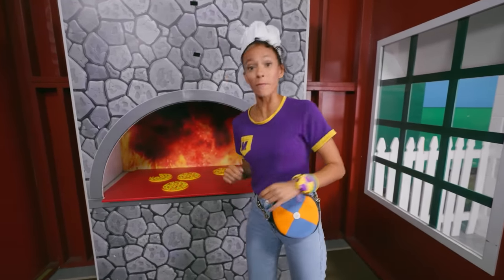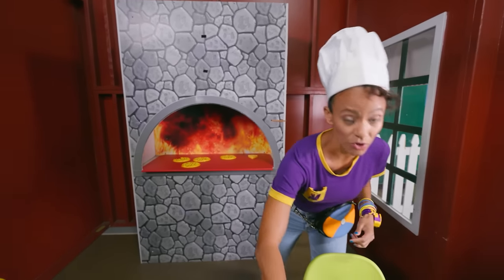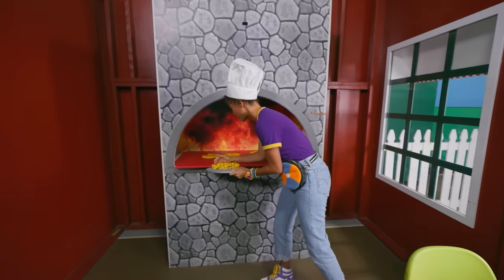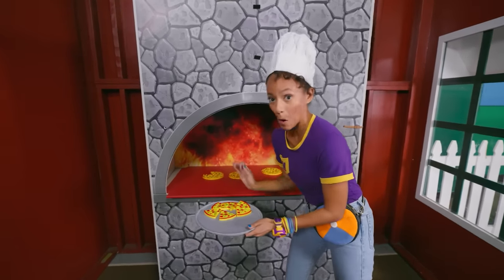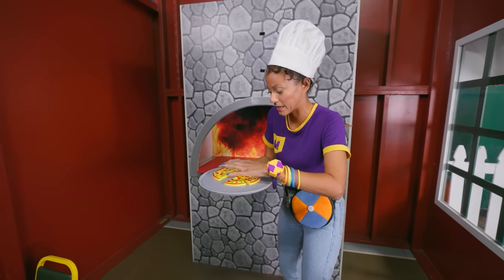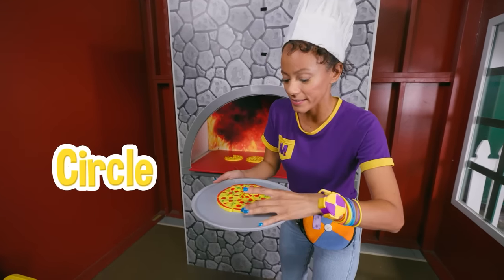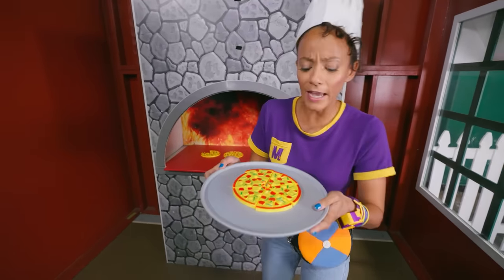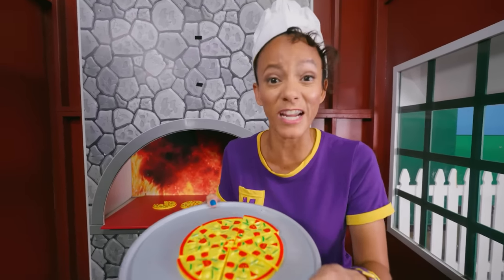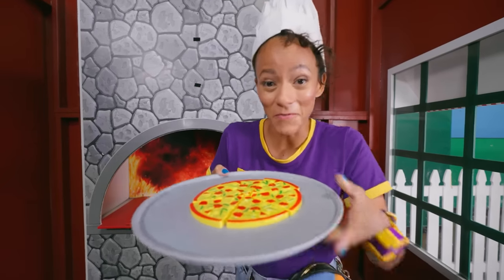Okay, let's see, we have a pizza ready. Let me get one of these trays here and we just slide that on here. Ooh, good thing it's pretend. That would be really hot. Okay, let's put it together to make a nice circle for the pizza. Okay, who ordered the mushroom, tomato, cheese, and green sprinkle pizza? Oh, you? Oh, well, it's ready.